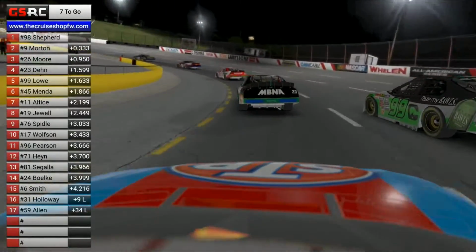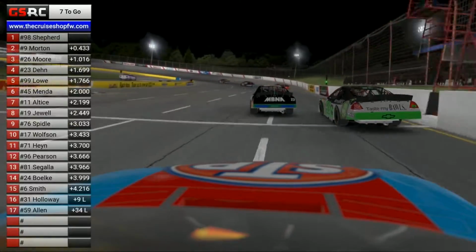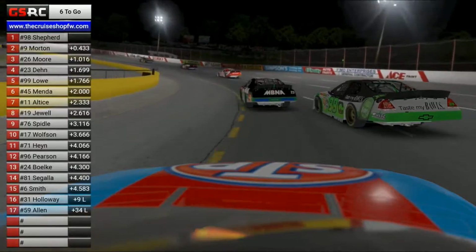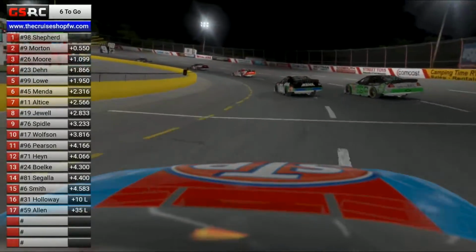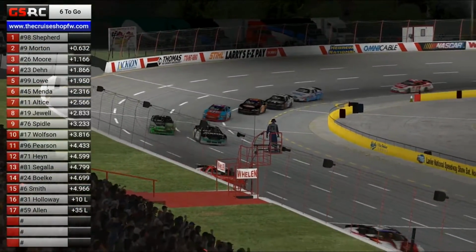I've got to say, it would not be very fun to be riding behind the 99 of James Lowe right now with what it says on the back of his car. Well, hey, I tell you what, you want to get around him as soon as possible, right? That's even more incentive right there. You see Menda get a little bit of a slide off the corner there. He loses a little bit of ground.